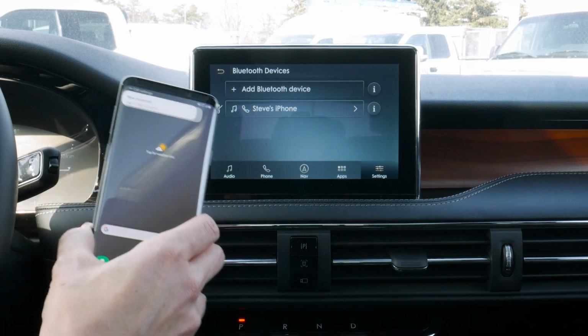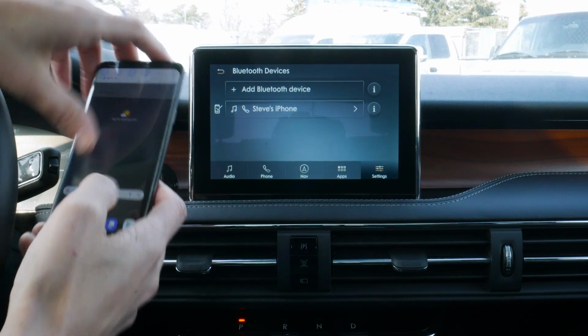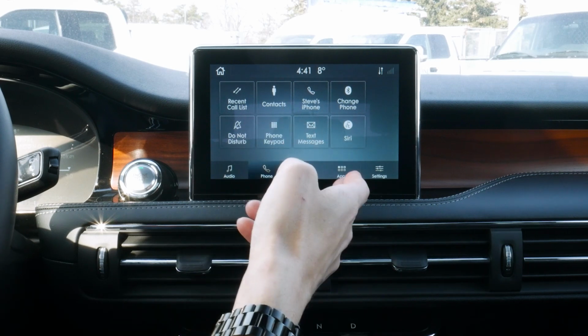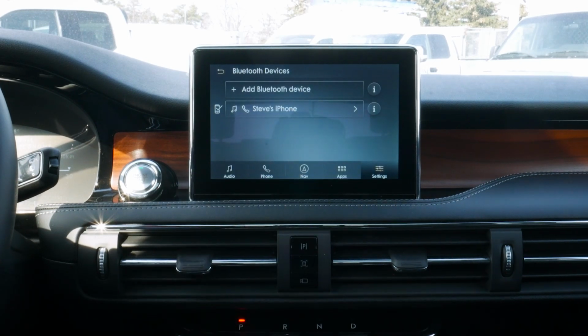All right, now, setting up an Android device is the exact same process, so very straightforward. If we're not on this screen, let's say we're on this main home screen, whatever the case may be, we can't change it in our phone unless we go to this change phone button there, which is nice and handy.